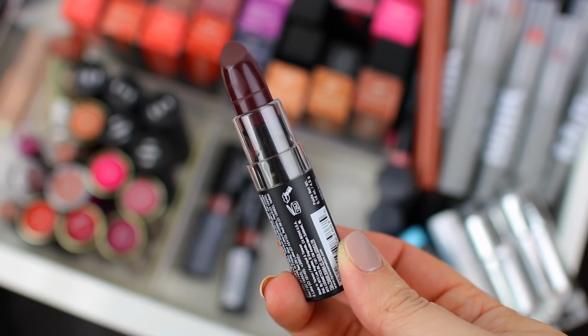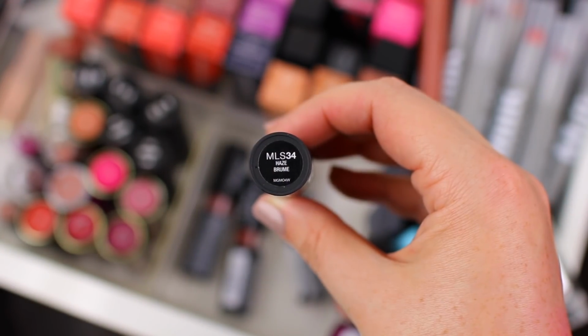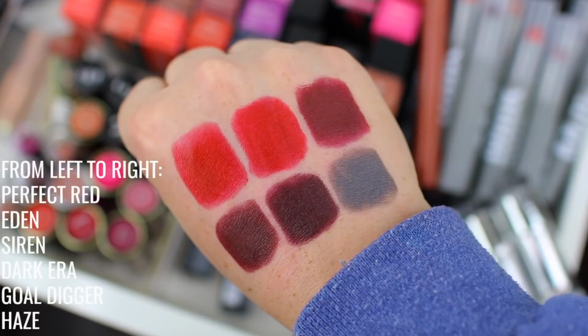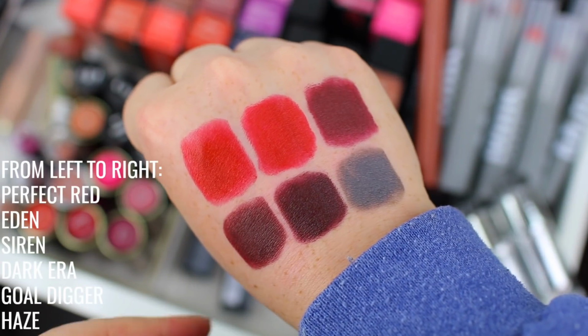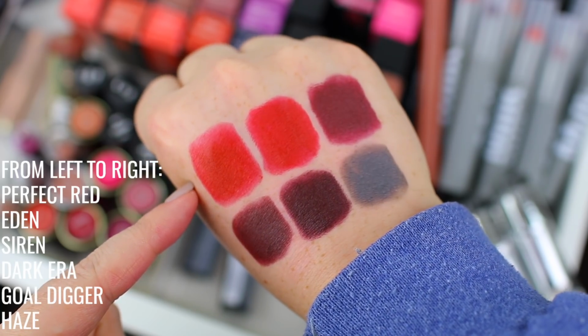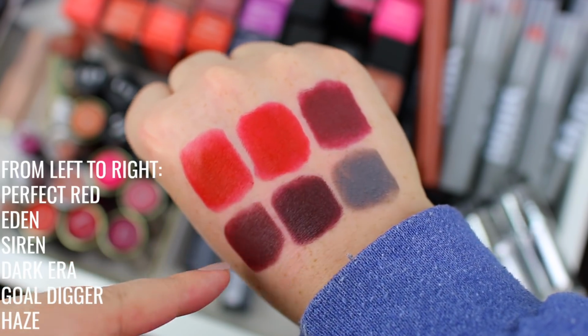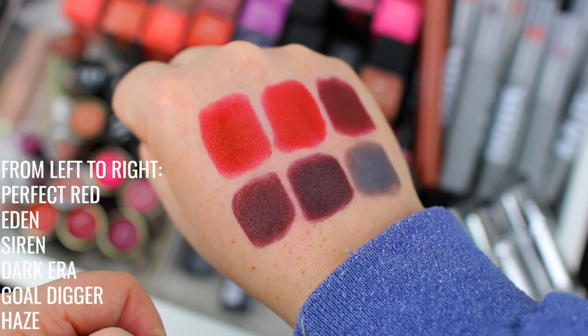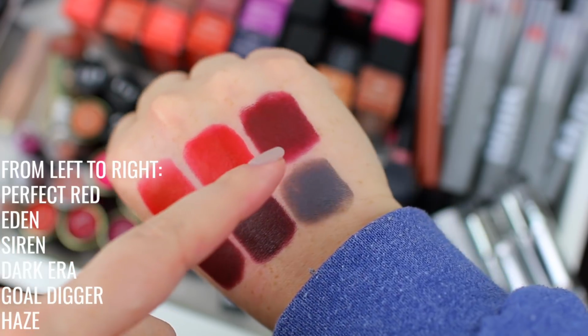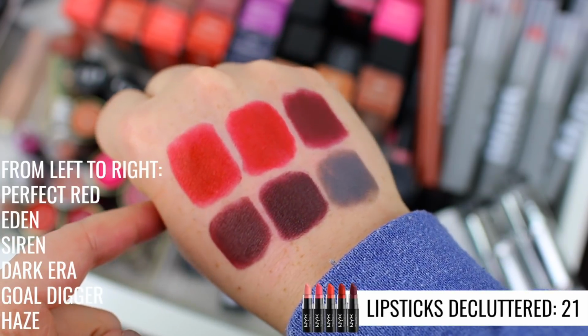I like this formula a lot if I'm wearing more of a bold lip, just because I feel like it stays in place a little bit better than a cream lipstick. So here's what they look like swatched next to each other. I think I'm only going to keep Perfect Red. It's kind of similar to Eden and I don't need both of them, so I'll keep Perfect Red. And then Siren and Dark Era and Gold Digger really are kind of similar. I think I'll keep the shade Siren, which is the top right, and then I think I'll declutter the rest of them.